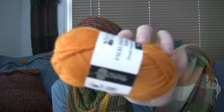The colourway is called Hawkweed. I don't know anything about Hawkweed, I've never heard of it before. It is quite a yellowy orange, but I hope Katie will be okay with that because I think it's still a really nice colour. And it's going to knit up perfectly into one of those scarves.